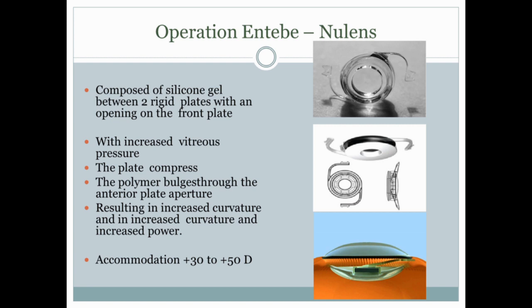Now something for the decoding and the Mossad. So they require a very good accommodative power to decode the messages and to read the very minor details. So there is a new lens that is invented in Israel. It is composed of silicone gel between two rigid plates with an opening on the front plate. With the increased vitreous pressure, the plate compresses, and the polymer bulges through the anterior plate aperture, resulting in increased curvature and increased accommodative power. It has a very good accommodative power of up to plus 30 to plus 50 diopter. Thank you.